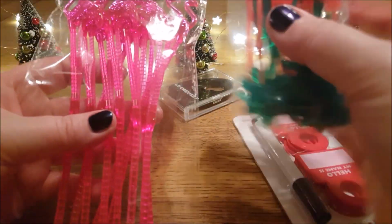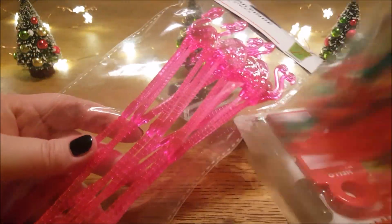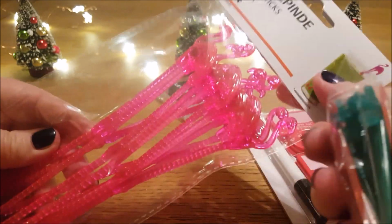And Tiger do lots of drink stuff, lots of cocktail stuff. I've used about half of these already.